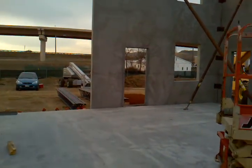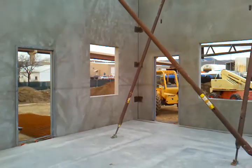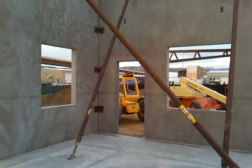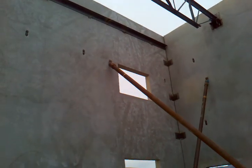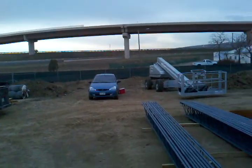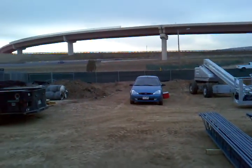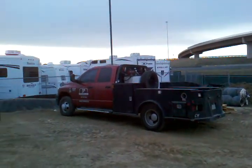And we're walking towards what's going to be the break room or lounge. As you can see, that has 2 windows in it and a door out to the patio. Up above that, the opening is for the mechanical system. Again, so we'll walk out. You see, now we're back in the yard.